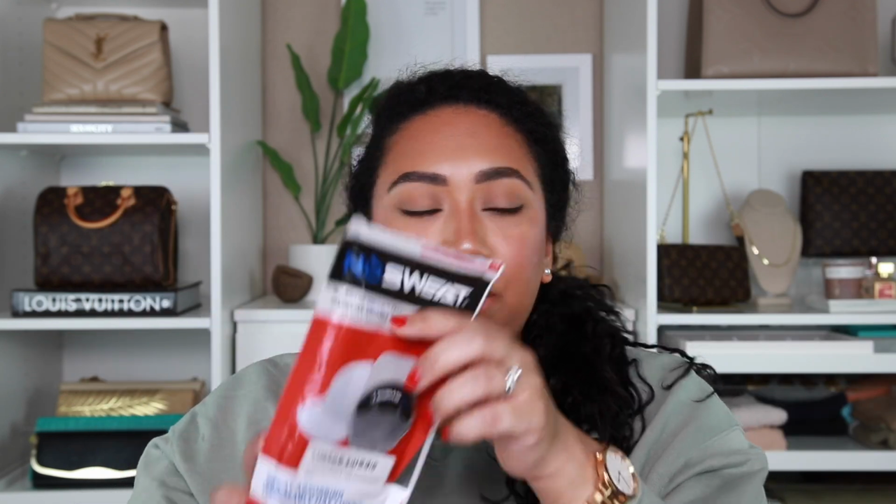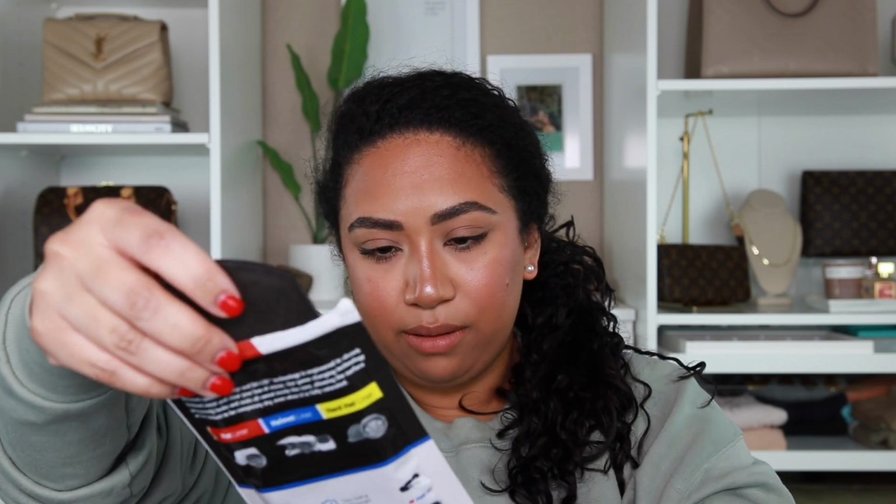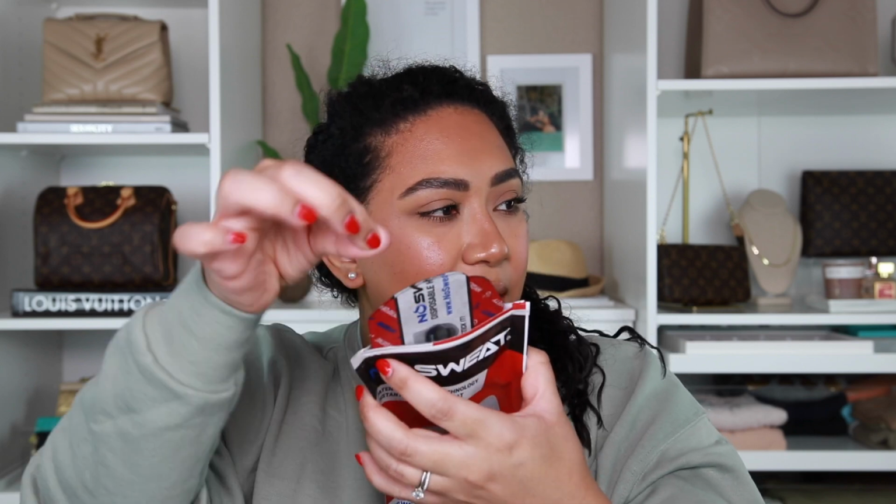And for the liners, I actually picked these up on Amazon. The company, I believe, is just called No Sweat, but these are sweat absorbing disposable hat liners. They show you on the front what it looks like, but I will show you when you get them. This is a pack of, was it 6? I think you can get different sizes, depending on how much you wear hats. Oh yeah, 6-pack. I think they also had a 12-pack, but you get these hat liners like this, and this is what it actually looks like.